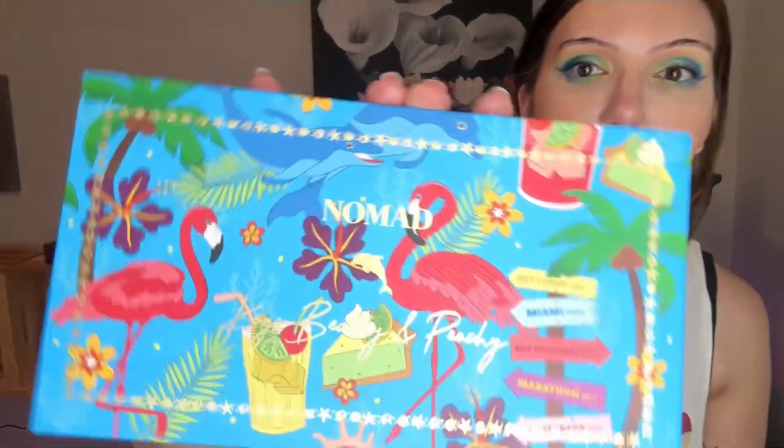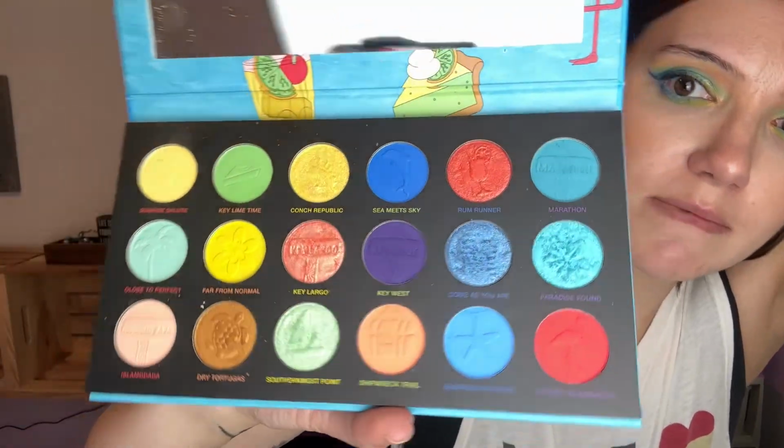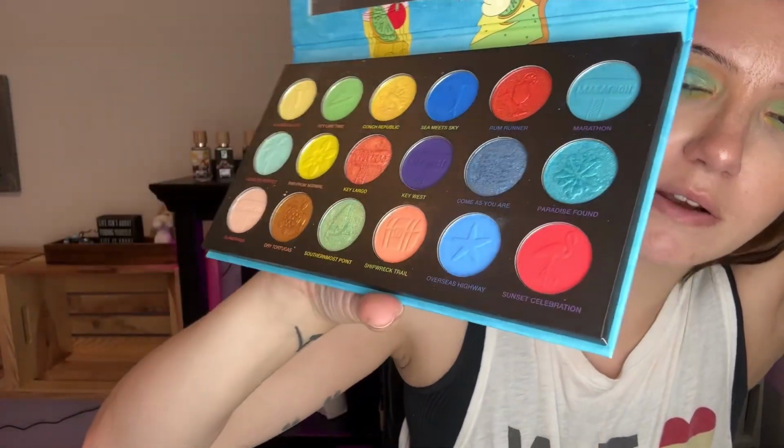This brand spanking new Nomad palette, Beachy Peachy and Peachy palette. It is so pretty. And then here's the colors. I'll show swatches. I think I'm gonna do a separate video all on comparisons to previous palettes because now I have 14 palettes. This was gifted to me in PR, and I'm very grateful and excited to be using this. This is technically my second time using this palette. Yesterday I just used it for liner and under my lower lash line and inner corner.